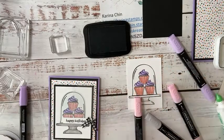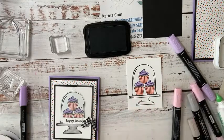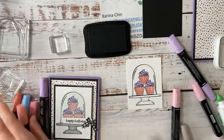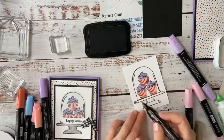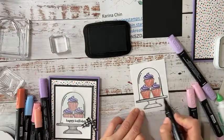And then I wanted a bright color for my cake stand, but I have a rule when I stamp to only use 3 colors. 3 colors and a neutral. So I thought, you know what, I better not go crazy. If I did green or something, it might look a little weird. So I just colored it in Smoky Slate.